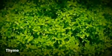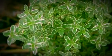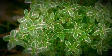Thyme is also a common plant found in this biome. It is consumed by humans and animals and has waxy leaves to prevent it from catching fire.